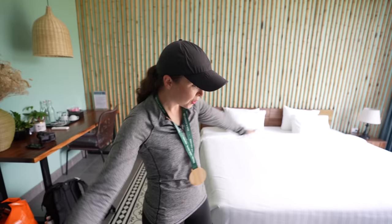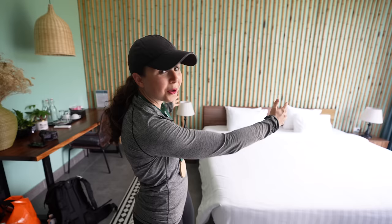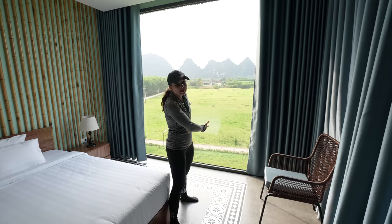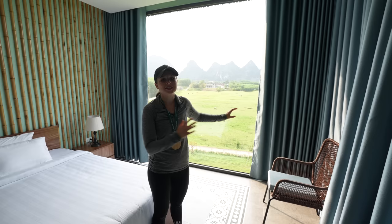First, we have this gigantic bed. It is for sure bigger than a king-size bed. It's actually wider than it is long. It is ginormous. I think the entire tour group could fit on this bed together. And then the best part, this view. This is the best view we've ever had from a place we've stayed. Just mountains all over, so many water buffalo. I'm already so excited to wake up tomorrow just to see this view out the window.